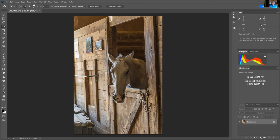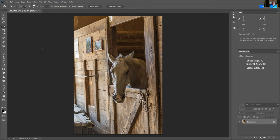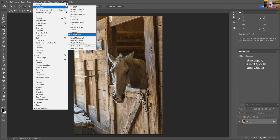What happened to my Navigator? Did I lose it? Oh gosh. Come here to Windows, come down to Workspace, and then where's my histogram? Whoops, I just goofed up. There it is. What happened to my histogram? Oh, doggone it. Here I thought I was doing this great. Anyways, let's come back to Windows, Workspace, and I come back to Reset Photography. Okay, so I'm back again.